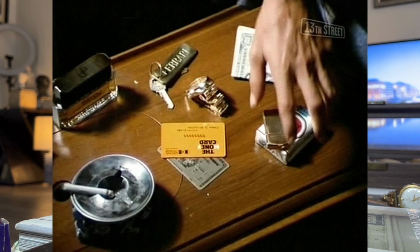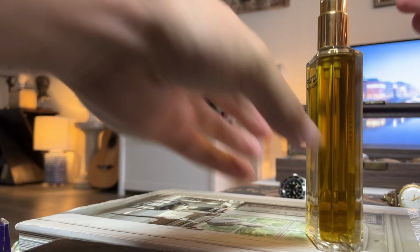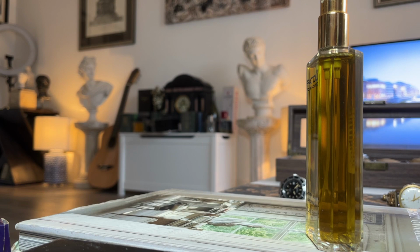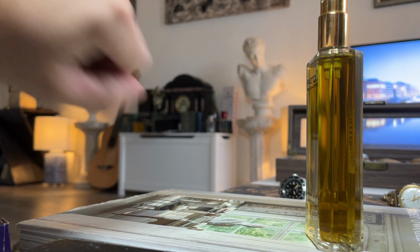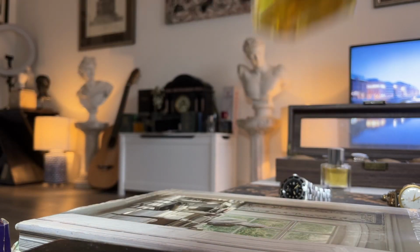Let's spray this bad boy. I wonder if it's never been sprayed before. That would be nice. That would be a good start. Let's find out. So I'm going to spray on the back of my hand. Oh, I don't have a watch on. That's no good. How common. We shall wear an Amiga Constellation for this magical moment. 1956 Amiga Constellation. There it is. I'll show you that in a minute. Okay, let's go for it, guys.